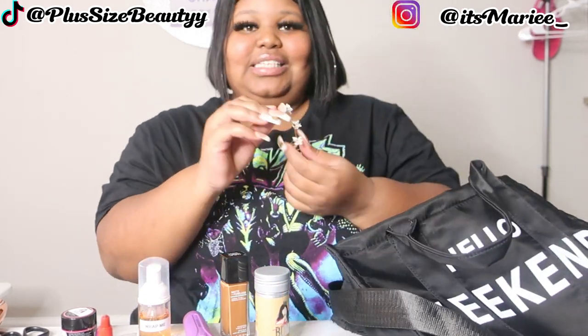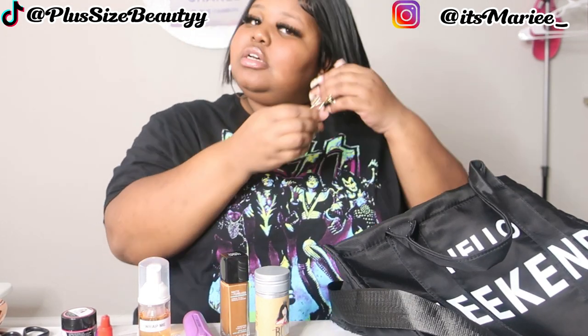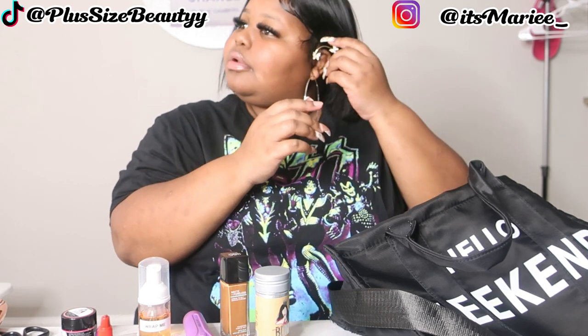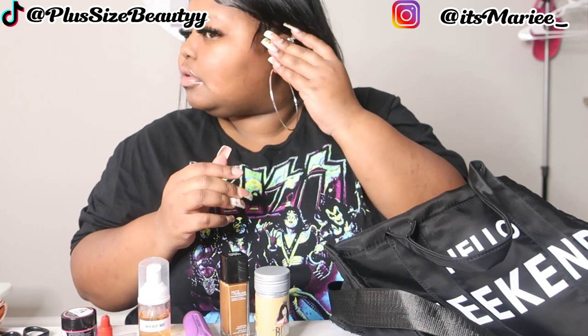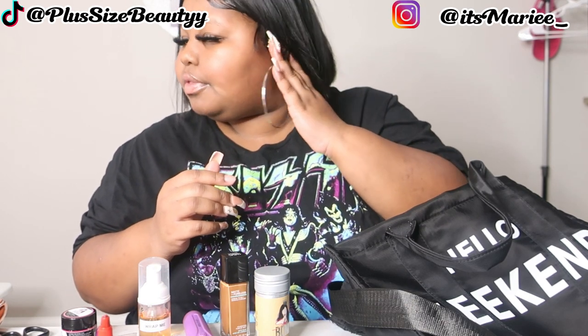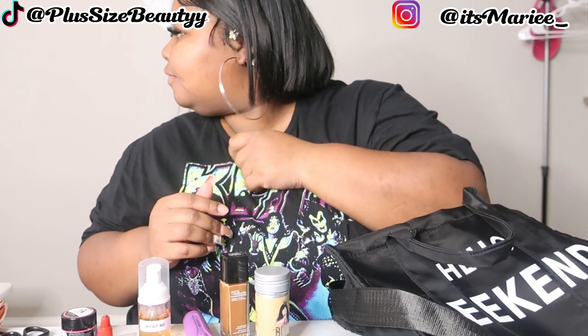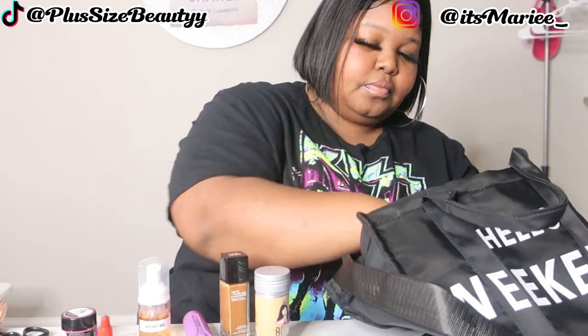So I wore this on the actual content day. It's an ear cuff. You just cuff it on your ear and it makes it so cute. I don't think I can do it now though, because I got these earrings in. It just sits right on the ear and put the hair back. See, it's a cute little cuff, but when you wear earrings, it kind of like comes off a little bit.